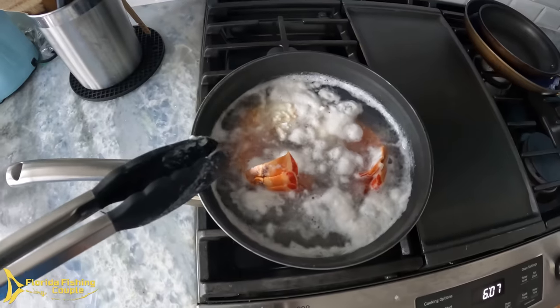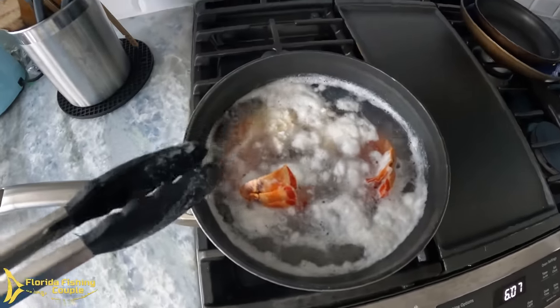The only thing I added to the water was garlic powder. Pro tip, don't overcook your lobster. That should be a given anytime you're cooking seafood, but especially in this recipe, because we're going to have to boil them again once we put them in the ravioli. So you want to be sure they're cooked through, but not so well done that it turns into a hockey puck.